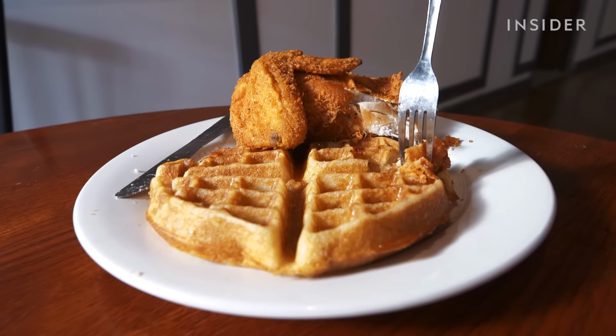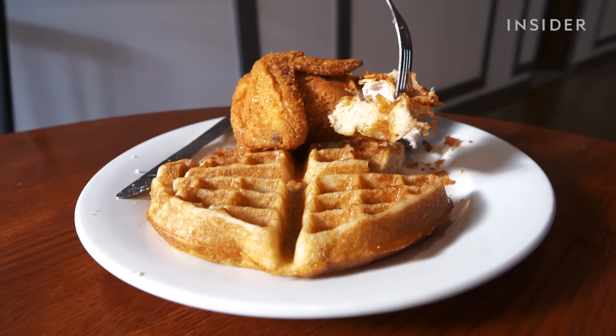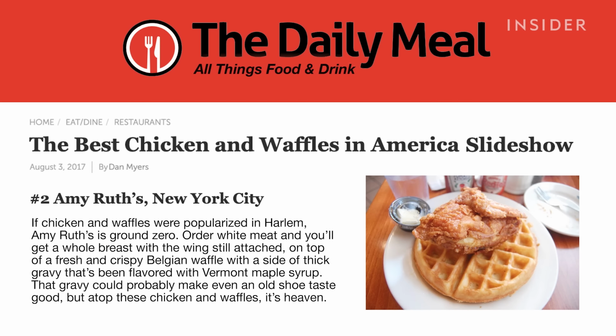The way that they season and batter their food is light enough that it's not too salty, but enough to give you flavor. There's a right amount of crunch, there's a right amount of crisp. You're not disappointed when you want something crunchy. They even give you the condiments, but you don't even really have to use them because the food is so delicious that you don't want to mess with it. In 2017, the Daily Meal recognized the restaurant for serving the second best chicken and waffles in the country.